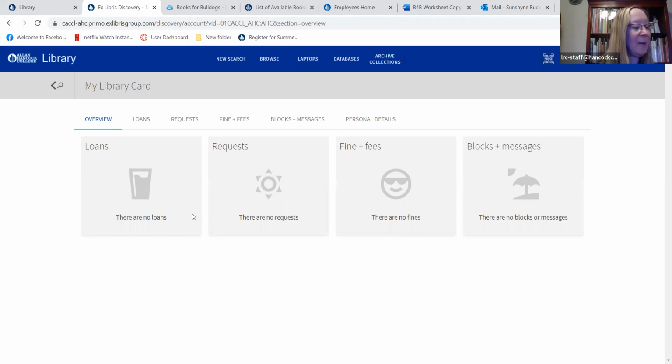Here are the library account features, okay? So it would show, I don't have anything checked out, but it would show any loans you have here, any items you've placed requests on, any fines and fees, blocks and messages, etc. So it is useful.